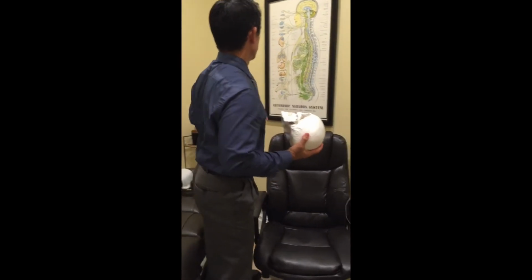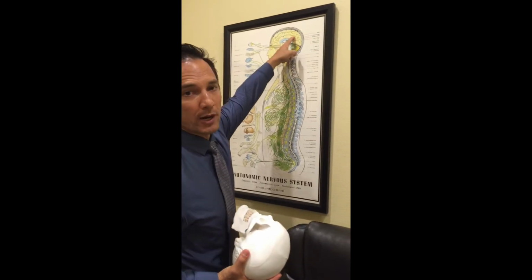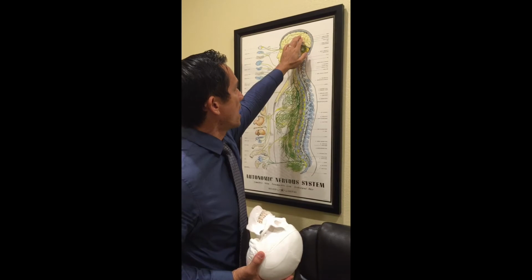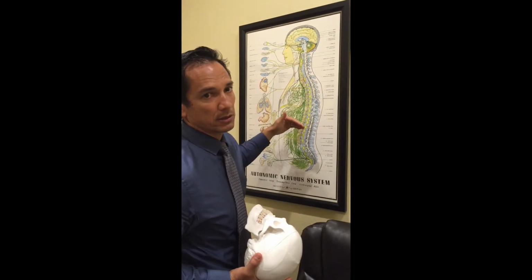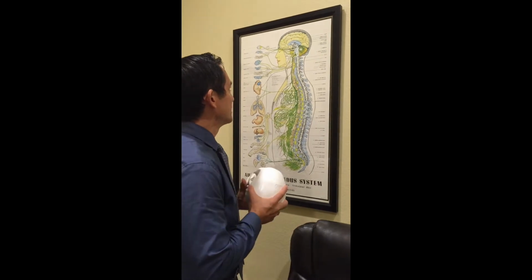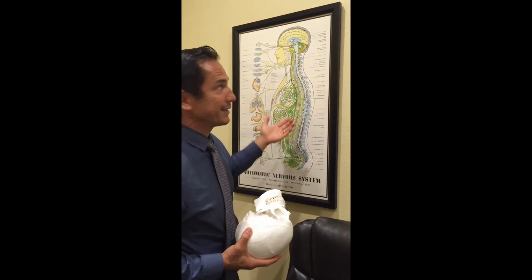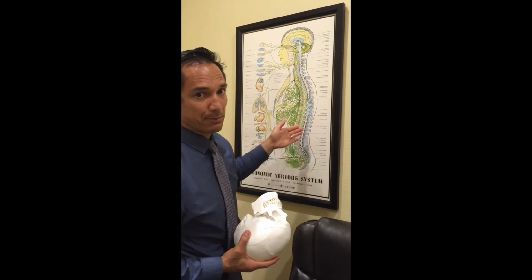Let me show you this poster over here. When these bones are misaligned, it'll actually put pressure on the brain. And when pressure is on the brain, it will cause dysfunction below the brain, so it can cause neck pain, and it can even cause back pain. I had a patient today who had back pain. We cleared a cranial misalignment, and it fixed her back pain.